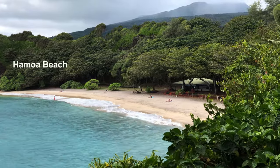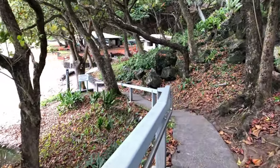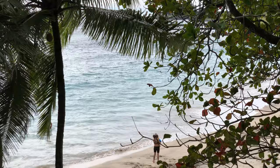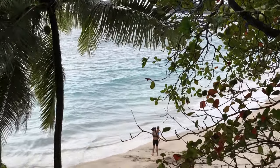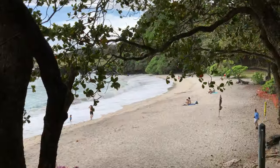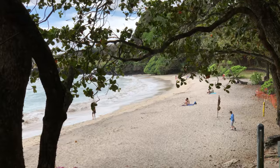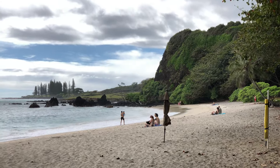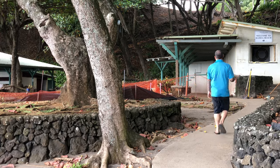Hamoa Beach. There's a well-known listing of the country's top 10 beaches put out by a fellow named Dr. Beach, and Hamoa made that list twice in the last 8 years. Ernest Hemingway also had a rating for this beach he called the world's best. It's certainly Hana's most famous beach.